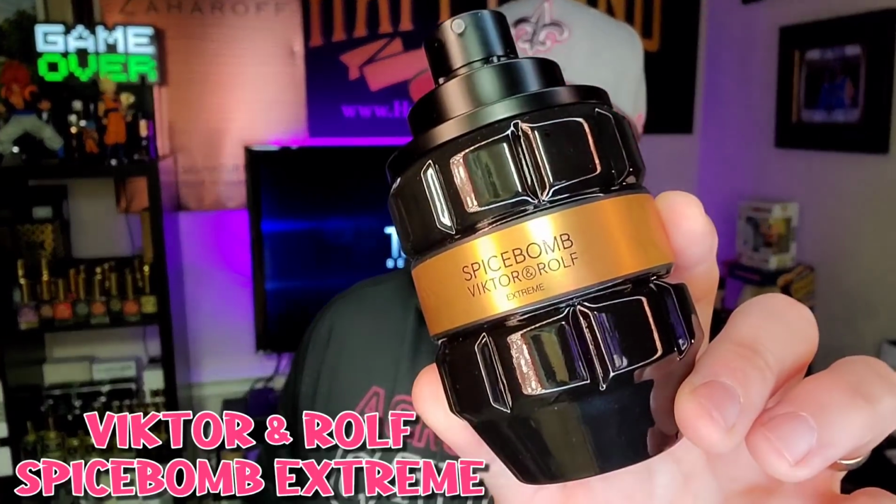We go from a more feminine vanilla fragrance to a much, much more masculine vanilla-dominated fragrance. VIKTOR and ROLF, SPICEBOMB Extreme.